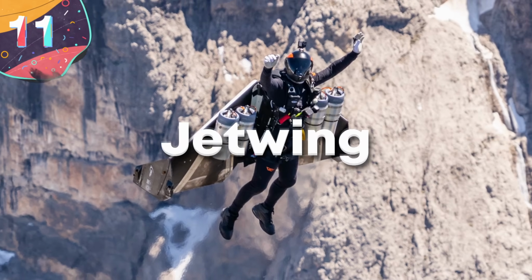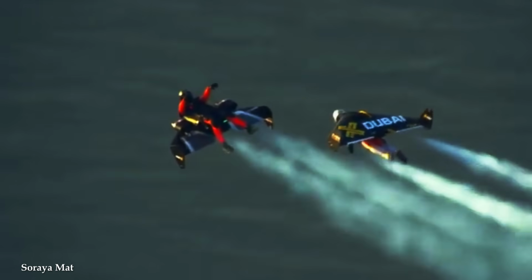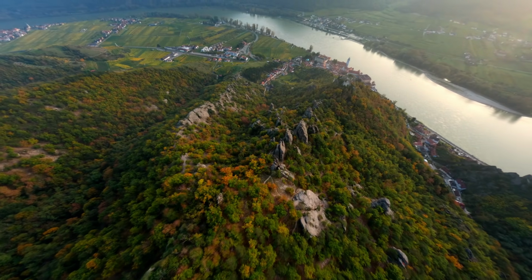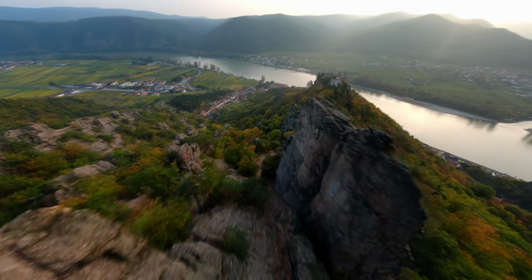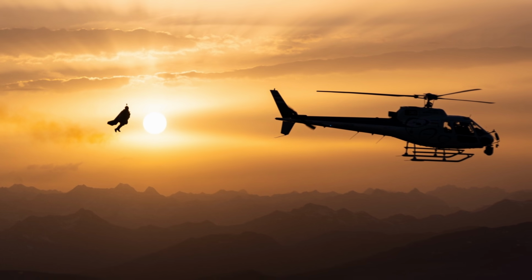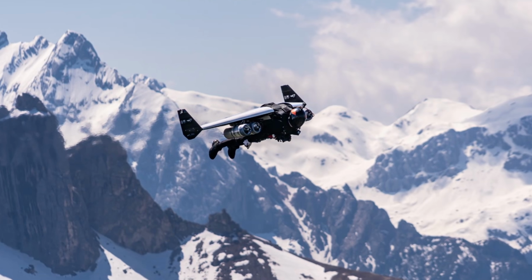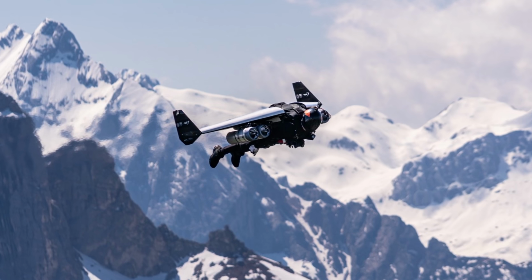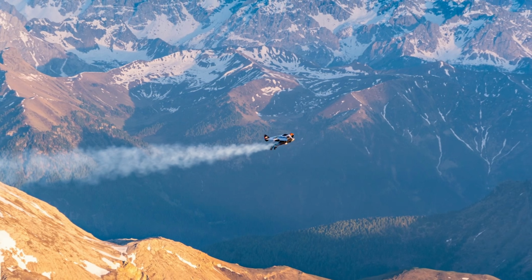Number 11. Jet Wing. Now, probably the most fun that you can have in the sky, the Jet Wing is a revolutionary design that combines the thrill of wingsuit flying with the power of jet propulsion. This incredible jet-powered wingsuit is the brainchild of a team of engineers and wingsuit enthusiasts who sought to push the boundaries of human flight. It features a sleek and aerodynamic design that resembles a traditional wingsuit, but with the addition of integrated jet engines. These engines are strategically positioned along the wings and provide a significant boost of thrust, propelling the wearer forward and upward with a huge amount of power.